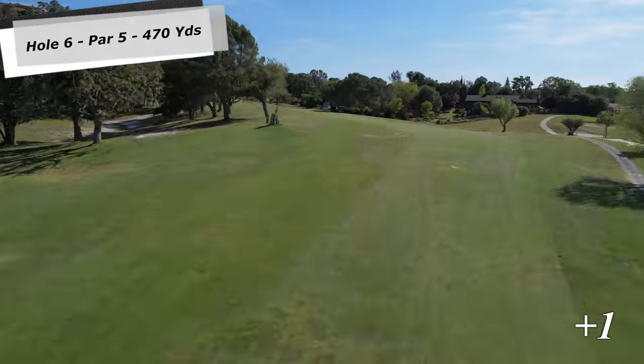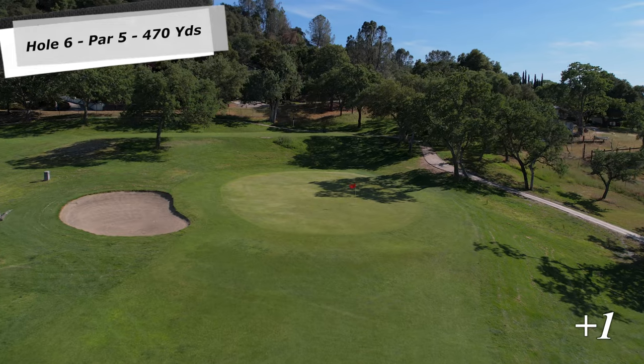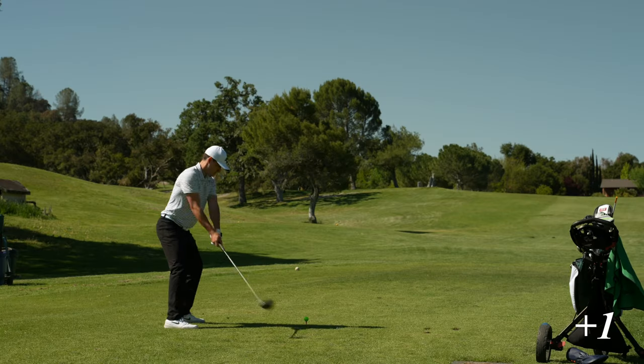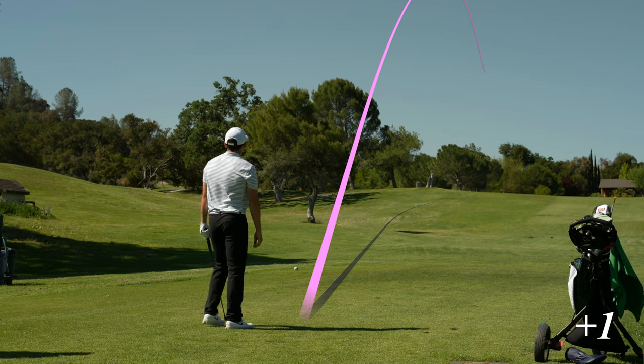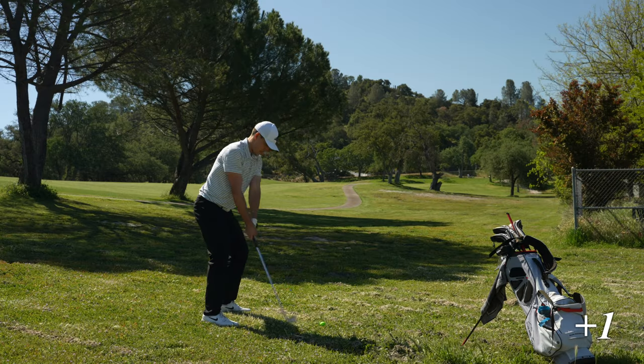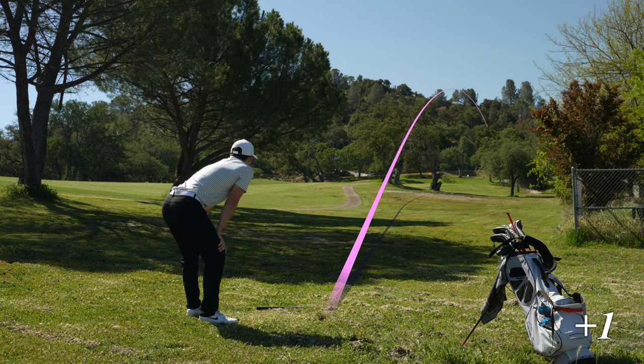Now hole six, par five, 470 yards. Number one handicap of the course, uphill, dogleg right, trees left and right. And what do you know? Trying to hit a draw and hit another push fade. That is a common theme for me, as you can see.